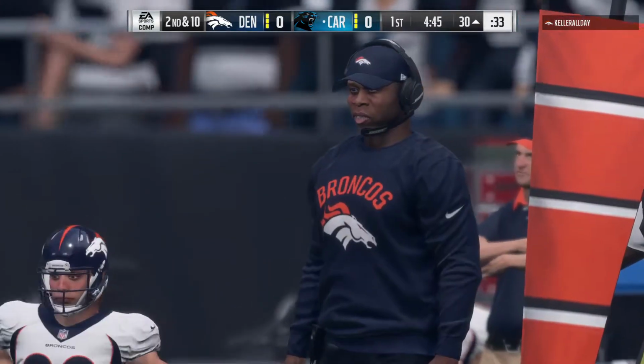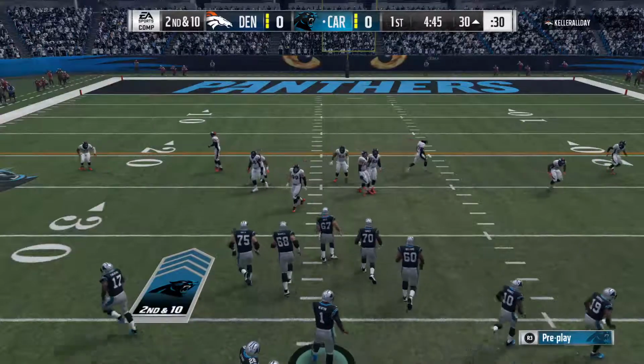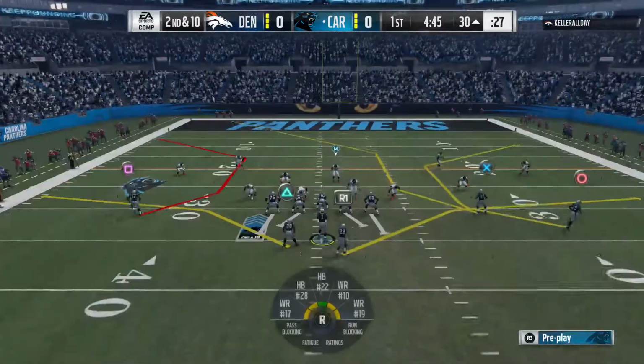What's the old adage? Be quick, but don't hurry? Well, that went right out the window there. He was hurried, harassed. That ball had to be gotten rid of, otherwise he was going to get sacked.